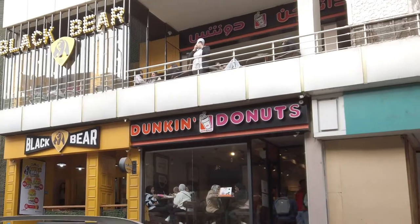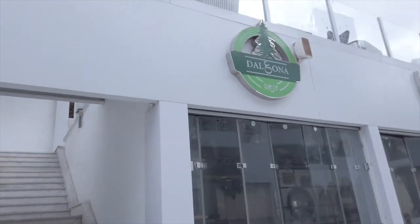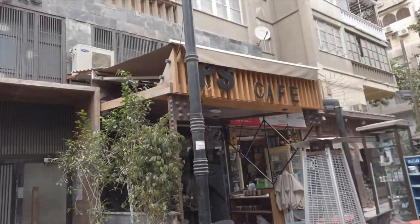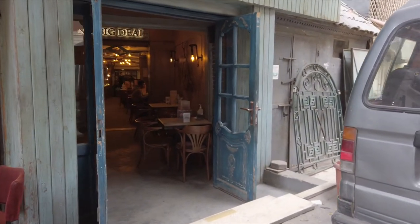So aside from Starbucks and Dunkin' Donuts and all these other major coffee shops that they have, they still have the local coffee shops where you can just hang out, chill, and all of that stuff. So Zamalek's got a bit of both, a bit of everything. You've got the international side and you still got the local Egyptian side, which I think is good. It keeps the authenticity, and yeah, I think it's cool.